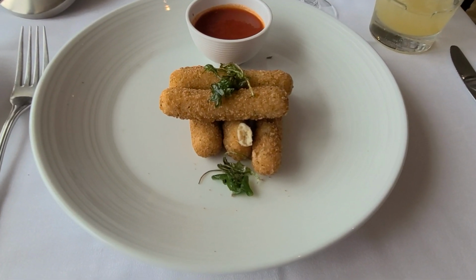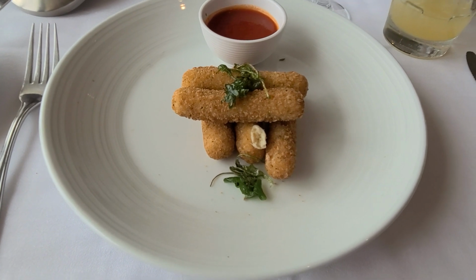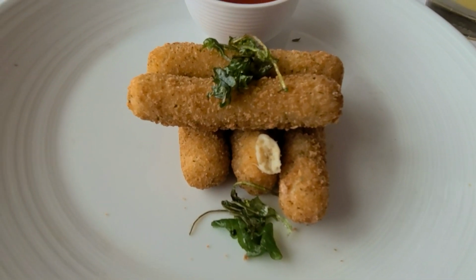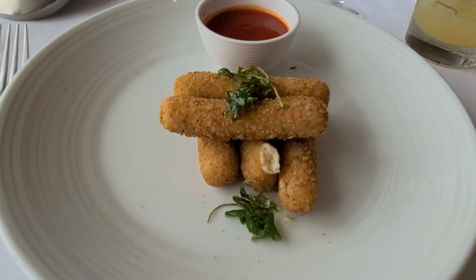After my shocking winning of darts, we went to the casino, played a little bit. We won $17. And now we're in the main dining room eating lunch. And look at the mozzarella sticks. We both got them. They're really good mozzarella sticks. They look delicious. I'm so excited for these.